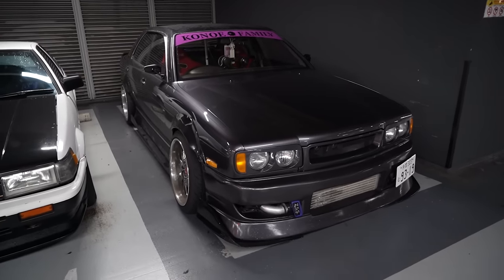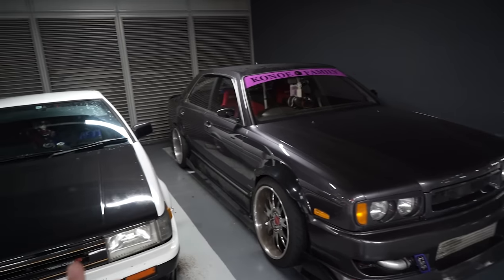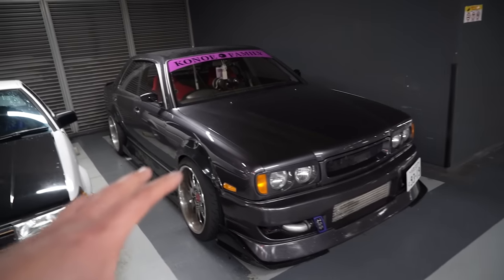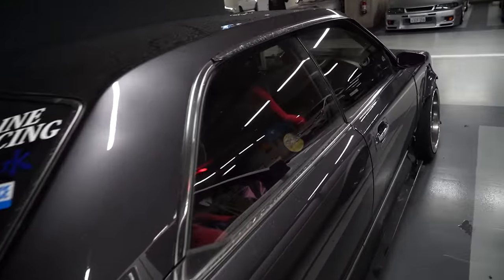This car really threw me off. At first I thought it was an interesting, weird front end swap on a Chaser, but then I started looking closely at it. I think it's a Gloria, but it's just really confusing. I've never seen this front end before. And then at one point I was like, oh, maybe it's a Laurel, but yeah, it really threw me off. The aero kit on this is pretty cool. Really looked like a Chaser from far away.